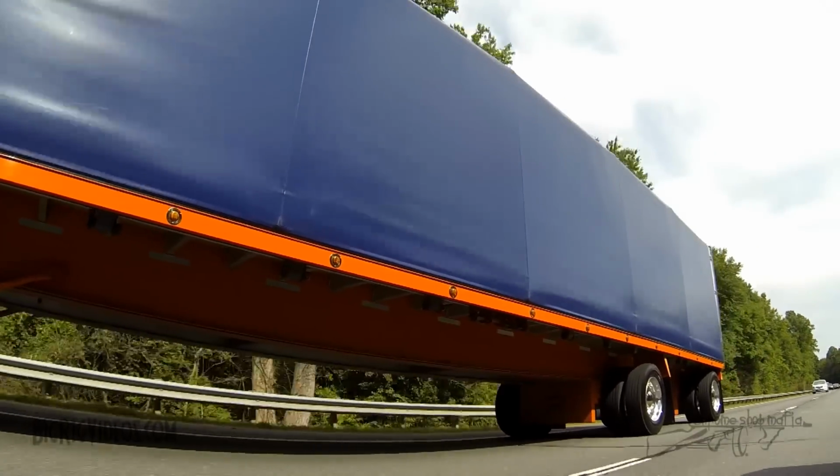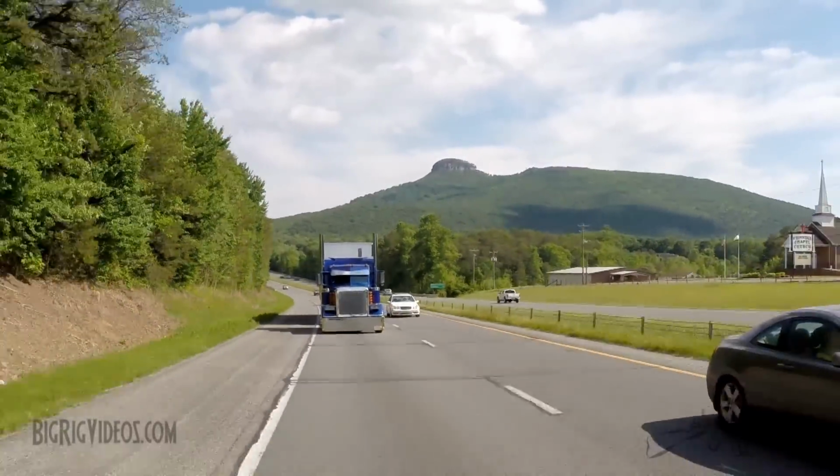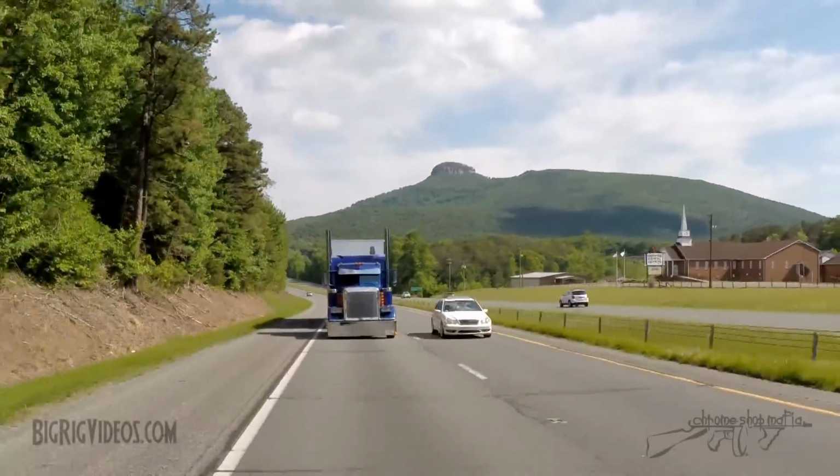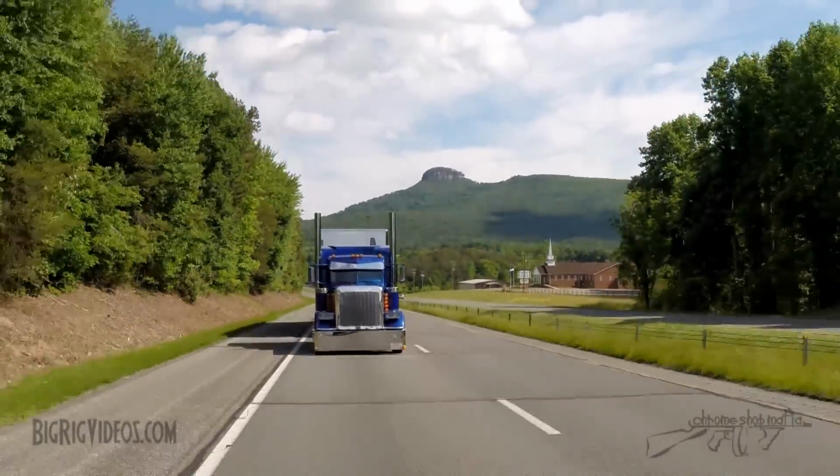Well, thanks for sharing that bit of information. I'd like to ask a lot of the guys what they would want to communicate to motorists as far as safety and how they can make your job easier. What's your comment on that?